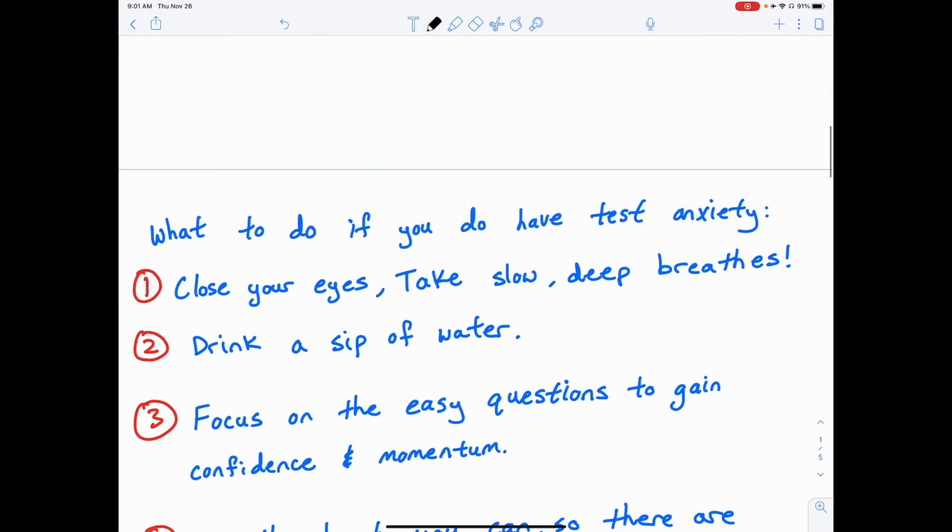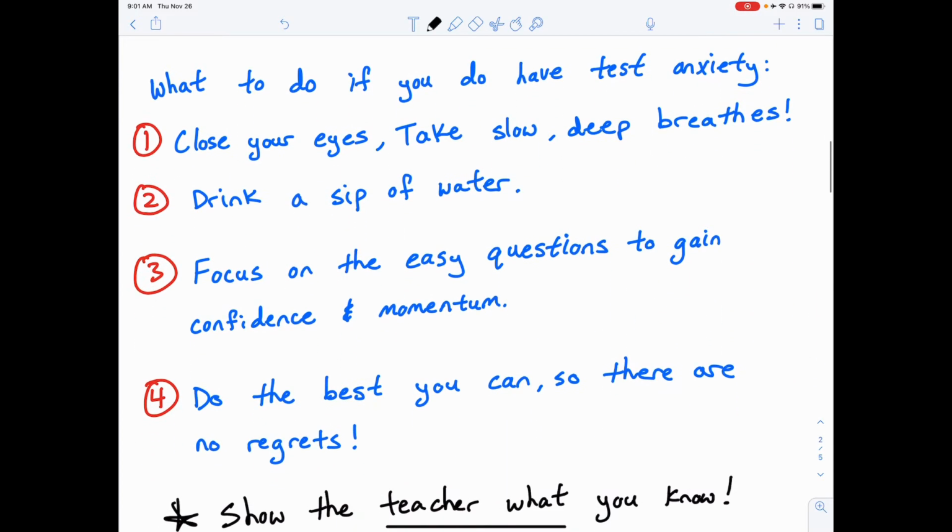So, what can you do if you do have test anxiety? And this is what we tell all of our students. First of all, number one, make sure to close your eyes, right? Take away all that distraction. Take slow, deep breaths, right? In and out. Do this about 3 to 5 times until your breathing becomes more regular and your blood flow slows down a bit.